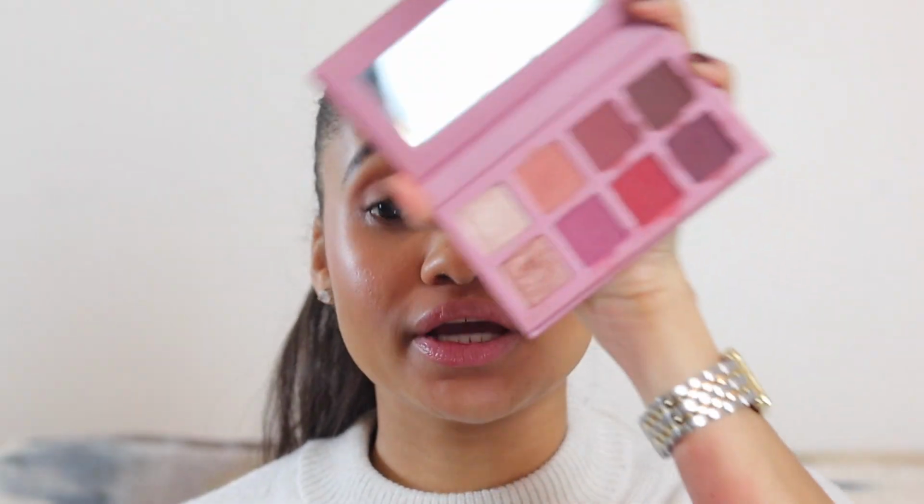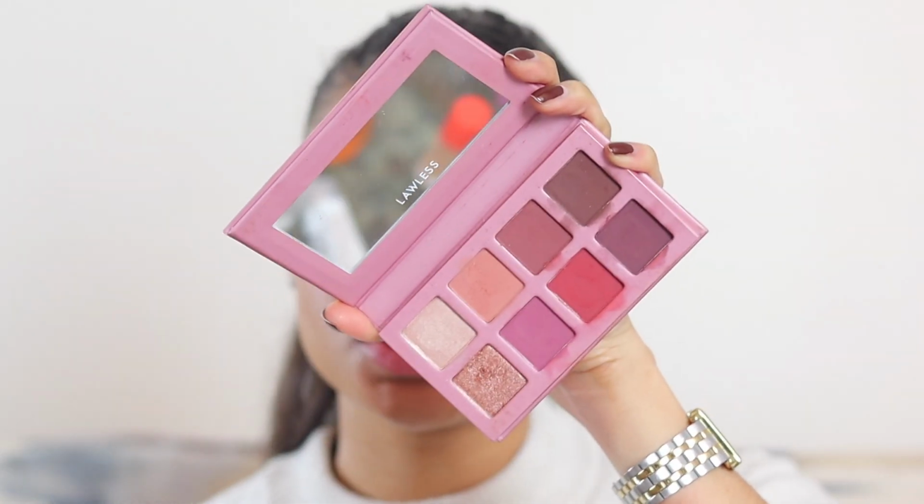Okay, so the next, I actually don't really have a plan of what I'm going to do. I do think I am going to do a colorful under eye and then do maybe a more neutral with a little bit of shimmer top and see how that turns out. Fingers crossed, because that can go bad, bad, fast.